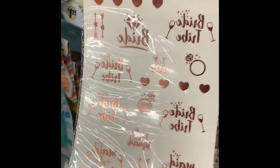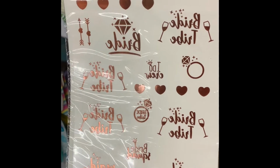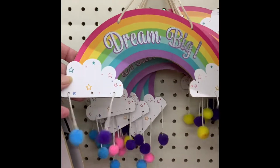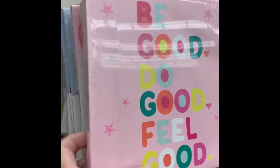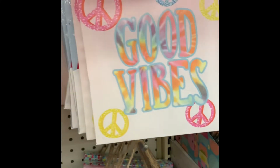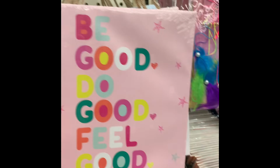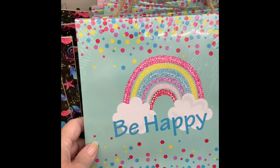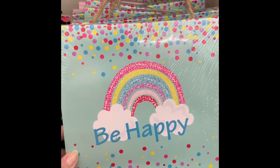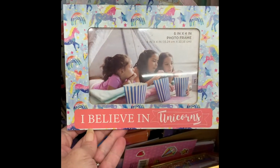Here, I don't know why these aren't with the bride and groom things, but some bride and groom fun little hanging things for a girl's room. This one says dream big. They have some hanging canvases with different sayings: good vibes, be cool, do good, feel good. Almost like my saying. This one says be happy. It says mermaid in training. It says I believe in unicorns.